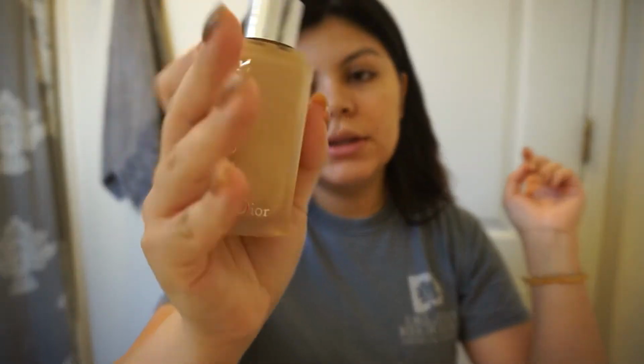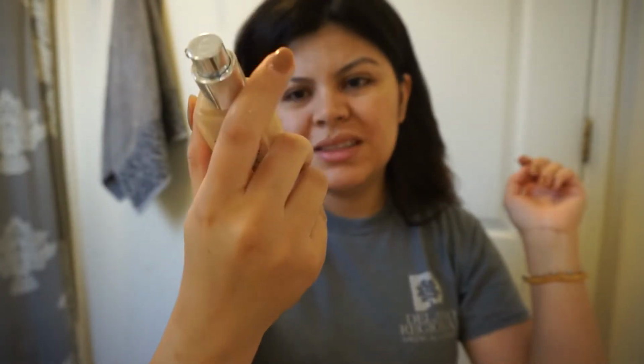And if you hear that noise, I always have a fan on in the restroom. I don't know why. Right now I'm using the Forever Dior Foundation, 24-hour wear foundation, and I have the color W0, which is a little pink for me, and I'm very olive.